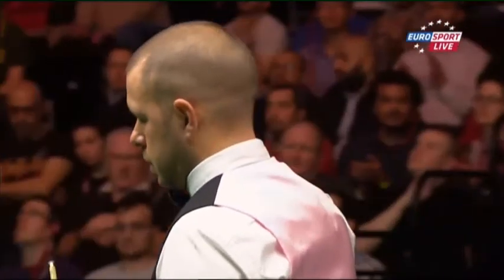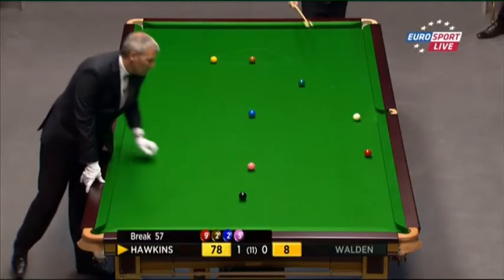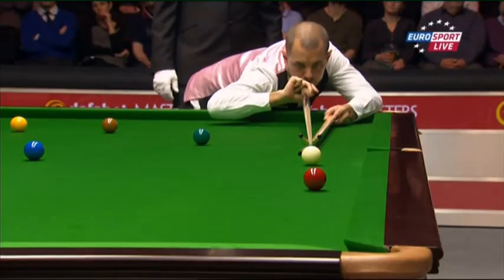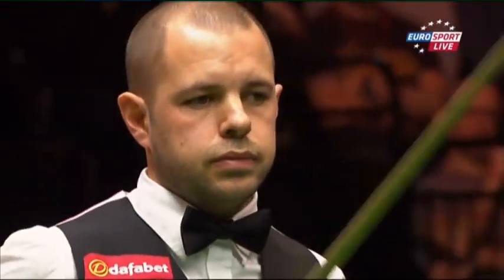Well played. And the thing is, what Barry wants to do here is try and clear. Keep Ricky cold in his chair. 57. He knows the frame is safe. He knows he's going to lead 2-0. Just try and mop up this last red in the colours. No. 57 and a frame.